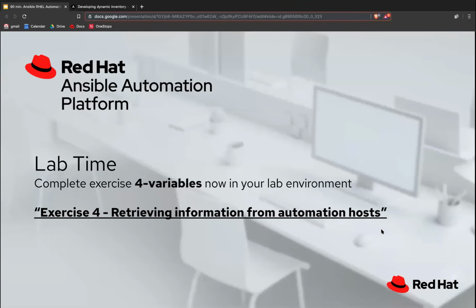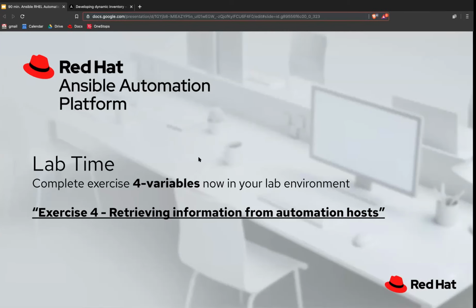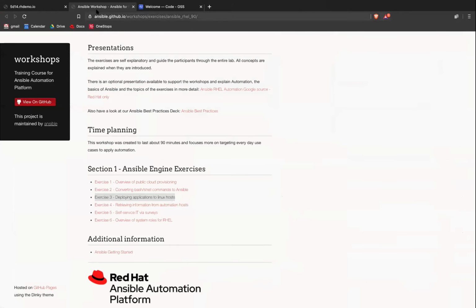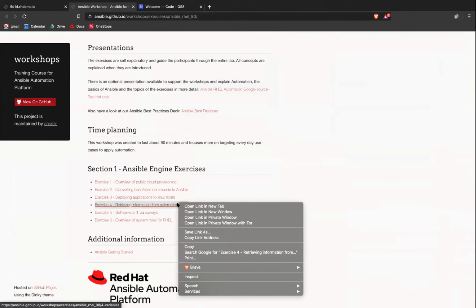And then this would get us to lab 4. Again, I did pick up the pace for the nature of time, but I also would like to make sure that I'm explaining what goes behind these exercises if you're interested in working them on your own time. So exercise 4 is retrieving information from automation.